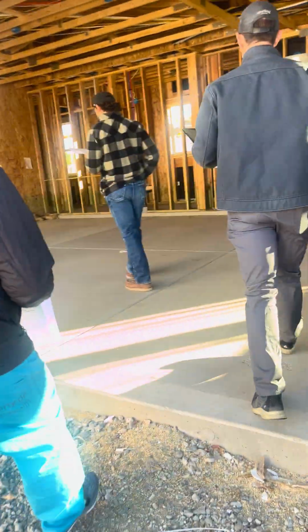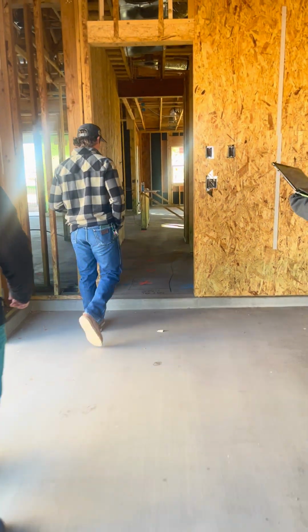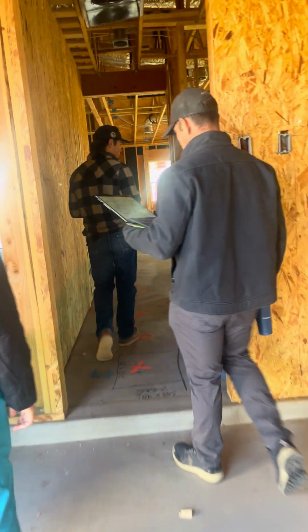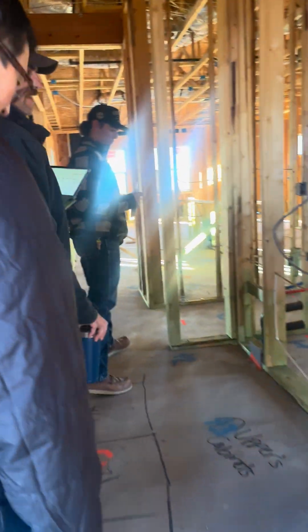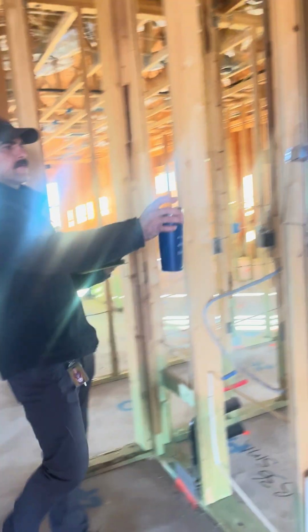And the one additional receptacle we do have right here is USB A and C. Oh, yeah, like the little charging station. Yeah, like the dual switch one. It'll have USB A and C. So that's one right here. And then you do have your upper cabinets as well.